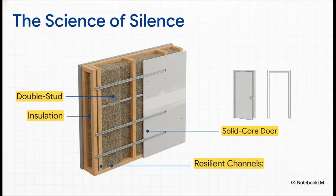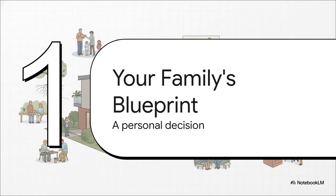Then, and this is the cool part, you attach the drywall to these special metal channels, not directly to the wood studs, which basically isolates the room. Top it off with a heavy solid core door, and you've got genuine acoustic privacy. Okay, so we've covered the what and the how, all the layouts and the must-have features. But now we have to get to the most important question of all, the why that drives your family's choice.